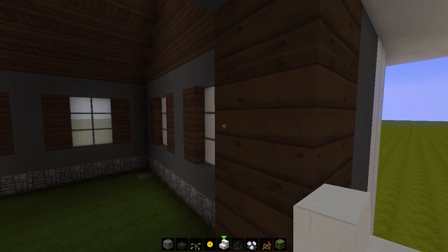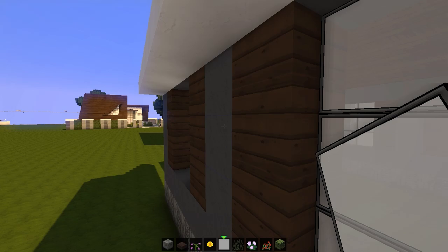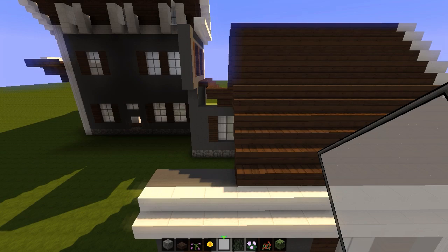All right, so we're gonna get on the interior later on, so I'm not really worried about that at this point whatsoever. All right, so we're gonna make it pretty. So this roof is gonna be coming here. There's gonna be, let me think, above the bay.